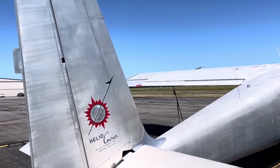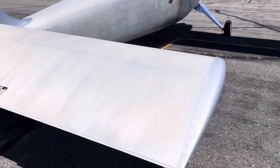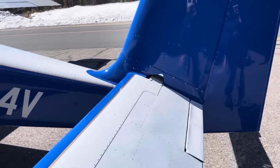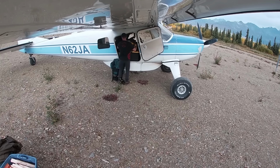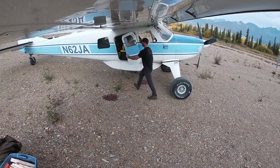At the back, the Courier's tail features a huge rudder, which makes it very effective at low speeds. The horizontal tail is a stabilator, a single-piece horizontal tail surface that pivots to control pitch. The fuselage is long and sits low to the ground, making it easy to load cargo or passengers. The cabin can fit up to 6 people, or cargo.